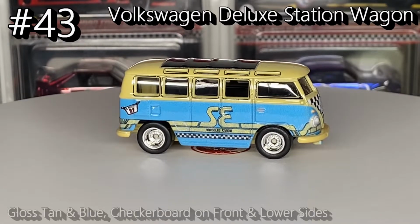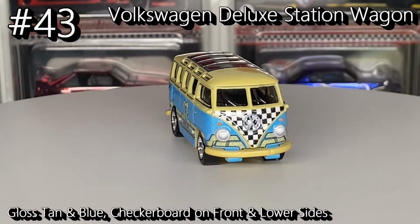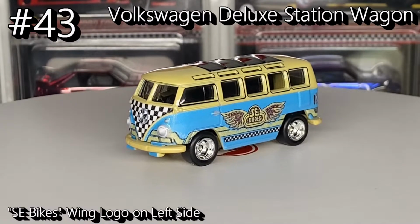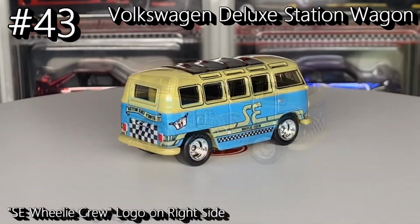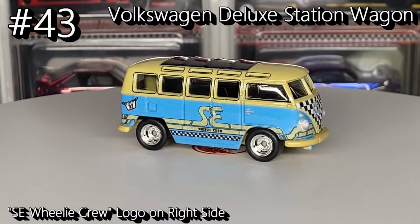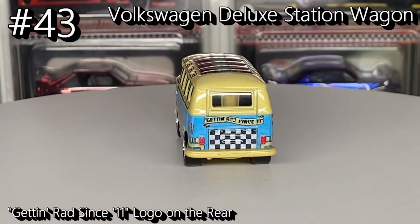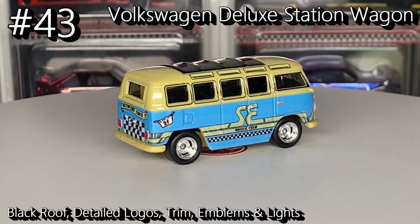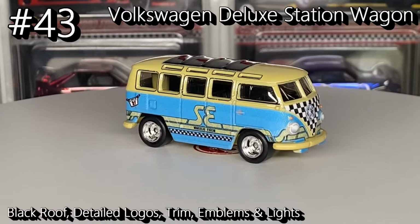But it's finished in tan, and it's got this blue and tan and checkerboard kind of pattern on the side that faces the car. It has this kind of wings, and it says SE Bikes on there. And on the side that you see out of the package on the blister is SE Wheelie Crew. So not sure what all of that means. And on the back it says getting rad since 11, I believe is what it says there. So curious what all that means. And you've got some different types of stickers here, but kind of cool looking, and just definitely very interesting.